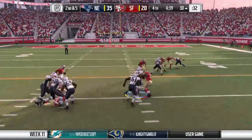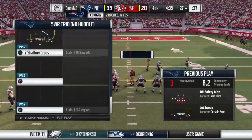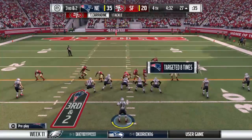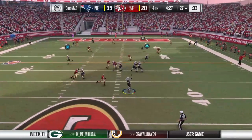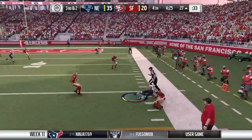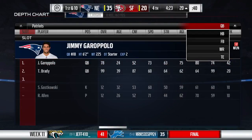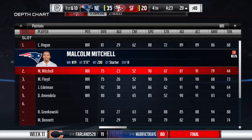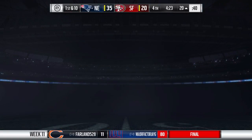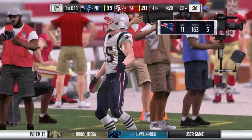They'll try a little trickery here on the end around. And he'll get this one down to about the 27. Still a couple yards short of the first as the 3-yard gain brings up a 3rd down. Garoppolo looking to throw on 3rd and 2. And he will find his man. That's Hogan, complete. And he will have the first before he's brought down right on the chalk of the 20.